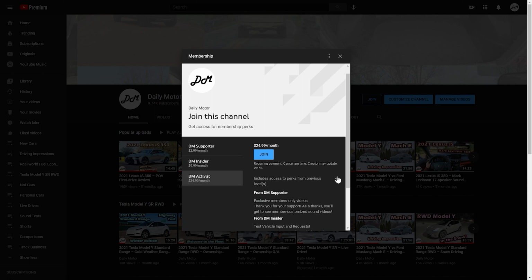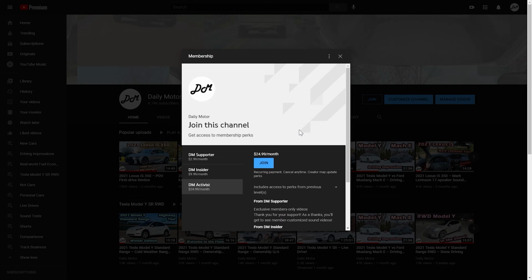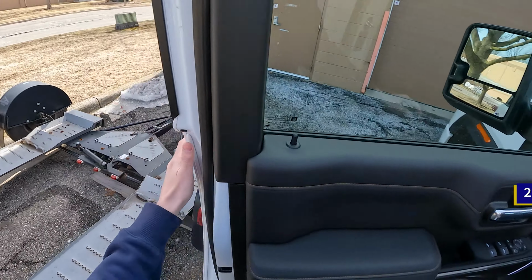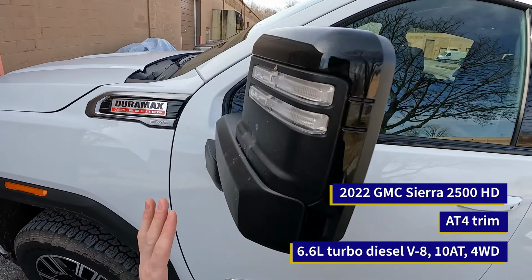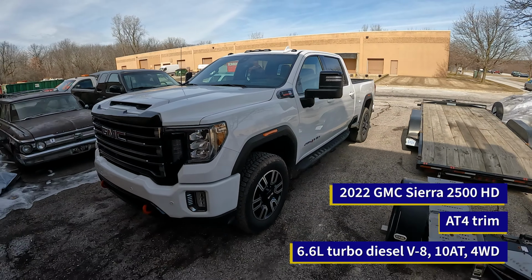We actually recorded a members-only sound test on the 1500 Sierra Bose system, which should be pretty darn similar. Before we get started, hop out and take a look at it. Like I said, we had the 1500 a few weeks ago, and now this Duramax 6.6 liter 2500 HD.